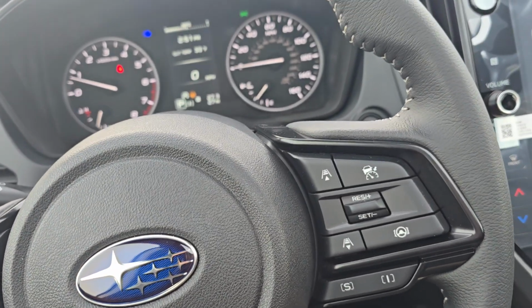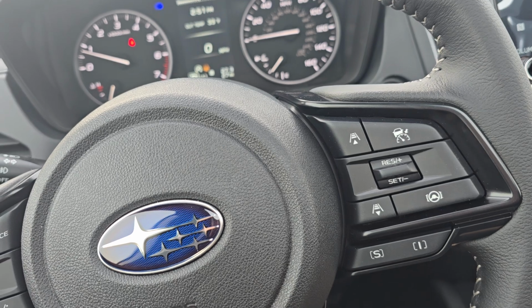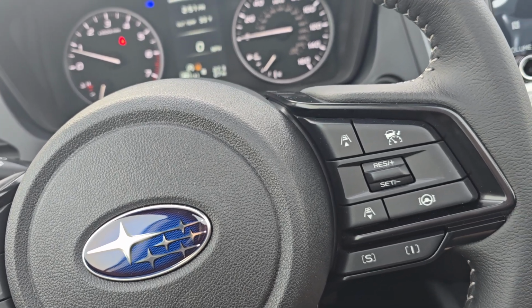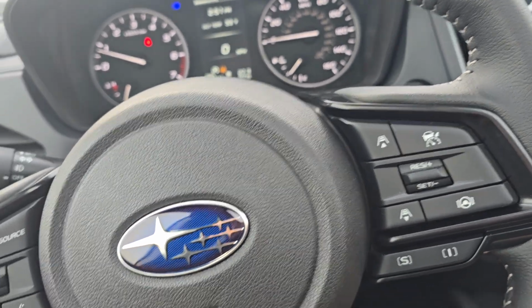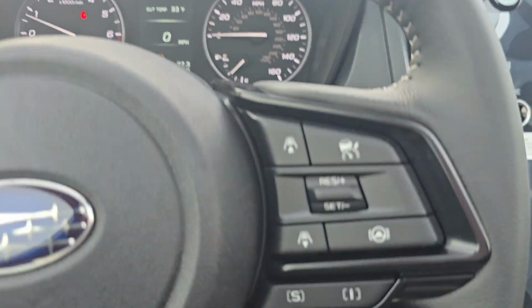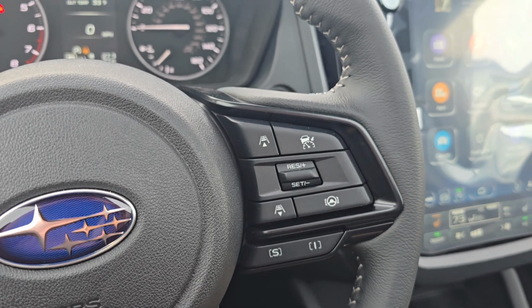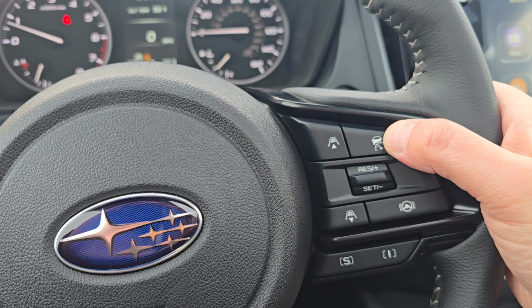So you see there's all sorts of different things you can do. You can tell it to set the temperature. You can specify a radio station, 106.5 FM, 107.3 FM, whatever it is that you're thinking you want to be listening to. Moving on from there, we have your volume up and down. And then on to the right hand side, this is where the cruise control and some of the eyesight features are controlled from. So this first button turns on your cruise control.